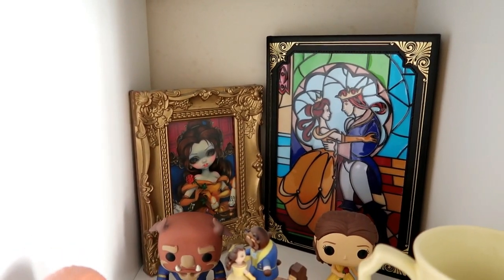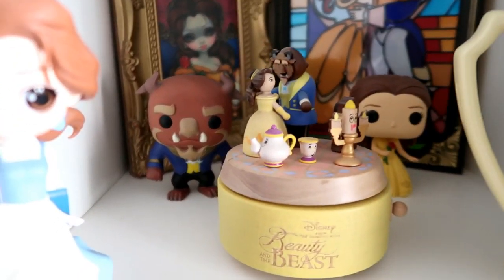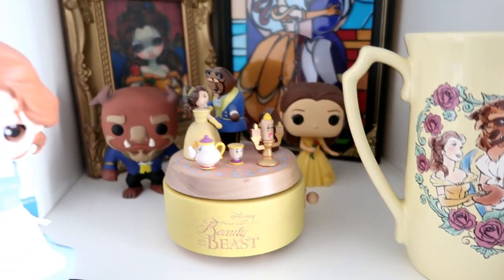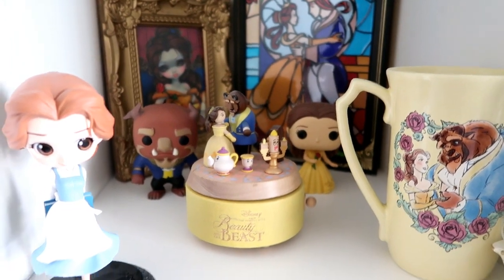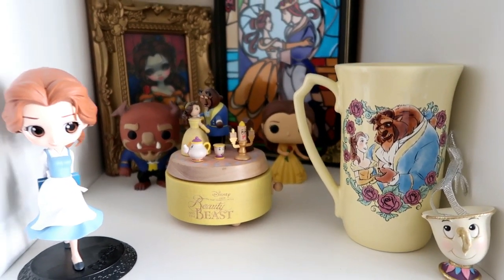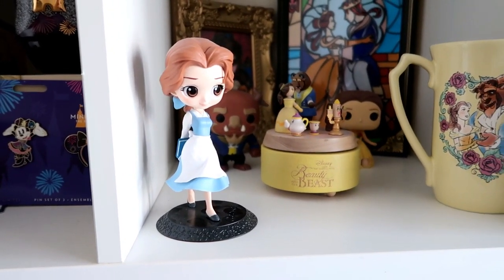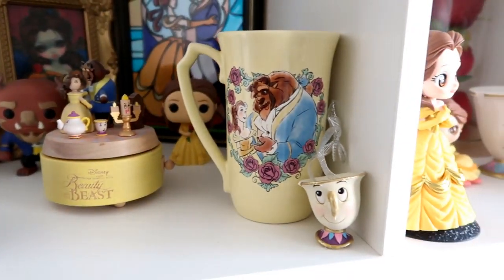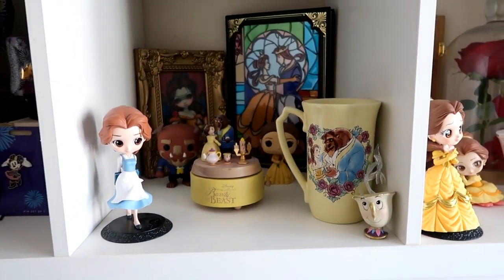I had an Alice in Wonderland one on my Alice shelf. And then I have 2 Beauty and the Beast pop figures. I've got Beast and I've got Belle from the live action. I probably should swap the Belle on the other Beauty and the Beast shelf with this one. So we've got Belle and Beast from the animation together, so I might have to do that later. And then I have Belle Q Posket here in her blue dress. I have a Beauty and the Beast music box, mug and a little chip ornament. So that is that shelf.